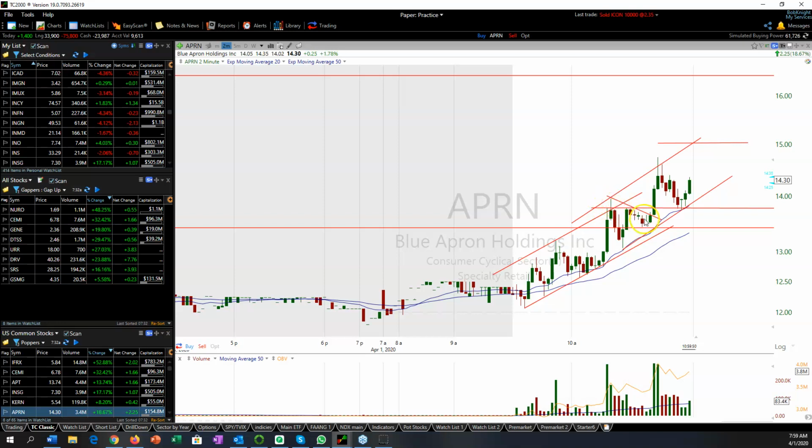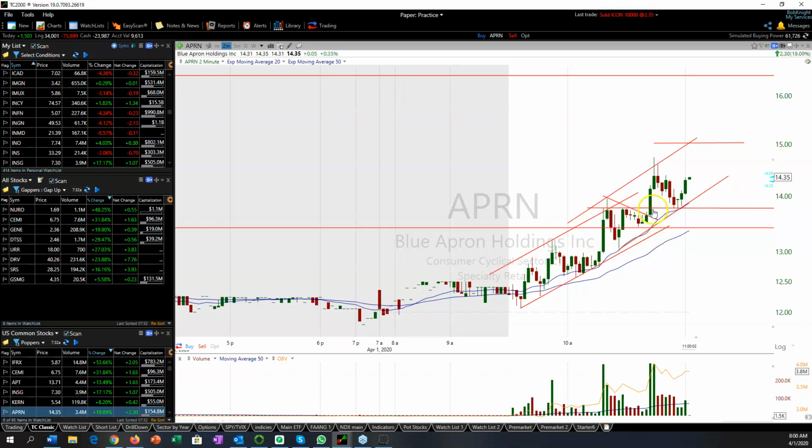wedging pattern. This is important, this pattern, and right at the apex of the pattern, you don't know necessarily which way it's going to go. It could come off, it could pop, but if it does pop or drop, that's generally the direction. So in this case, we see that it wedges into the apex of this wedging pattern here and pops.